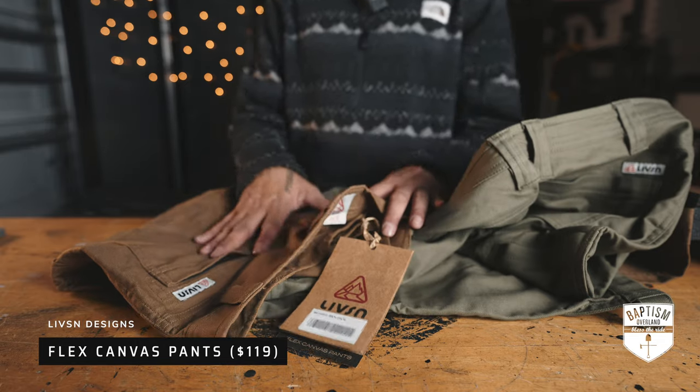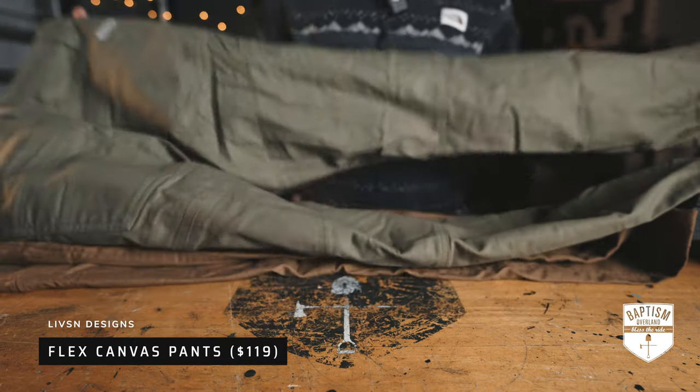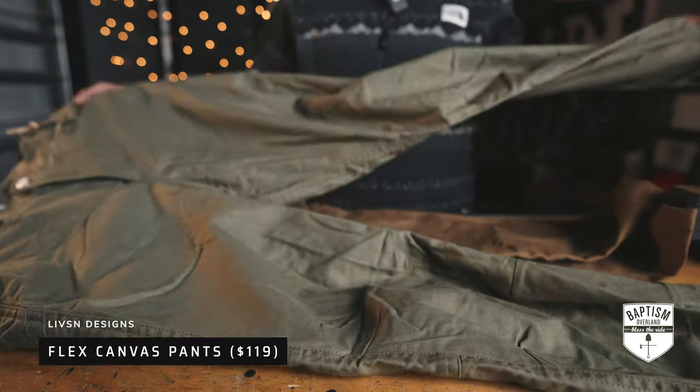Prices for these on the Livsn website, $119. You can buy cargo pants anywhere. You can go to H&M and buy cargo pants, but guess what? Those things are gonna rip after a while.